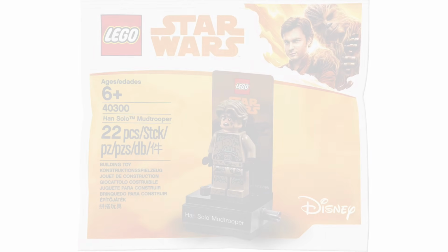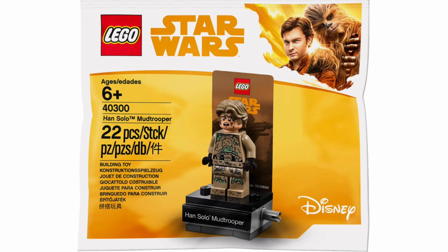Fourth best promo of 2018 going to be the Han Solo Mudtrooper. I thought this one was especially creative, and I thought it was nice because it didn't come in a set that they were able to get this one out in some form.